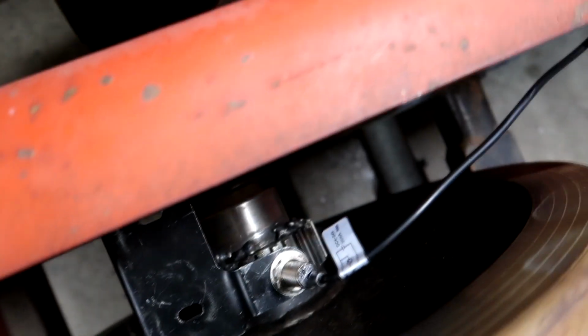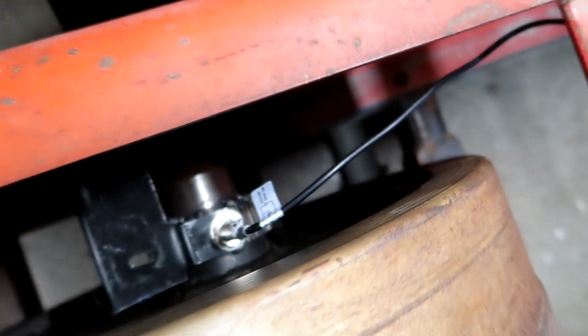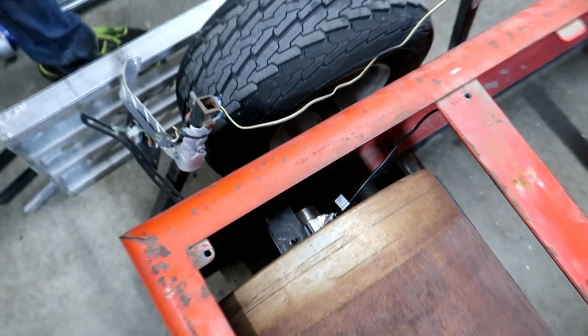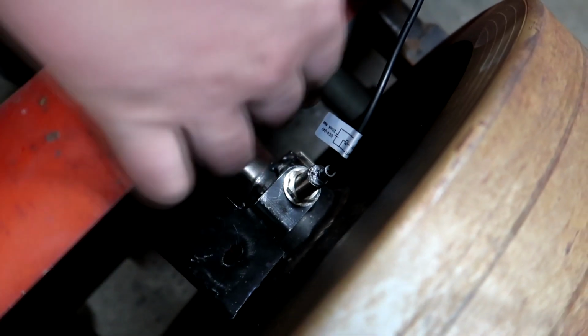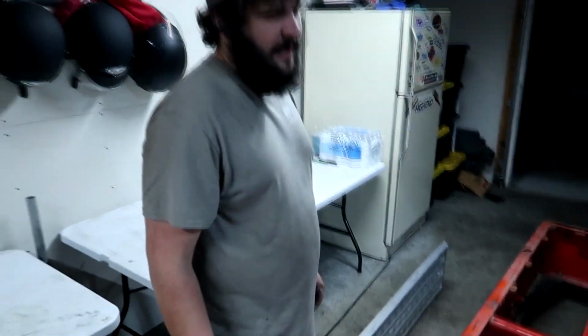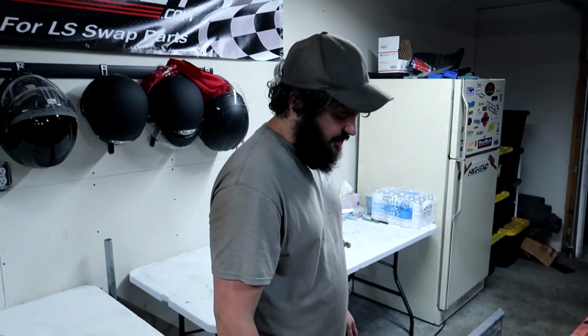They're not that great, but it is on there. It was a pain in the ass. I had this bracket that's holding the sensor for the cam gear that's down here. It's not even a cam gear, it's like a planetary gear out of a transmission.